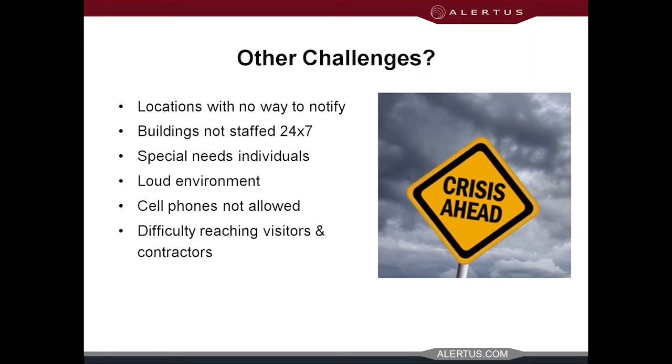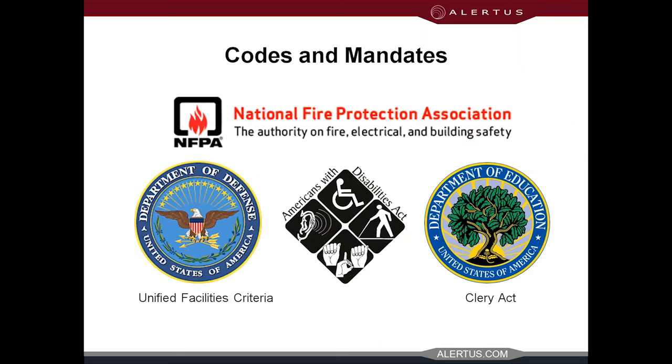So you got to have another way to notify. The last one's difficulty in reaching visitors and contractors. We're able to notify many different modes that are visual, that just by being in the building you'll receive that message. So if you've got somebody in for the day, a contractor in working on technology install or something like that, rest assured that you're going to be able to notify them, because they're going to see either a desktop, they're going to hear an announcement over the PA system, the digital signage. It'll really blanket that facility so that it's really impossible to miss a notification.